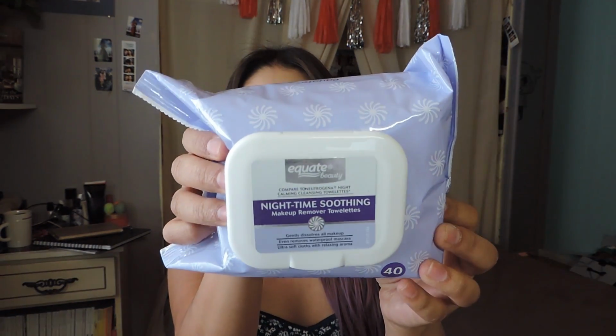So the first thing I got are these little makeup wipes right here. They're the nighttime soothing makeup remover towelettes. And these are really good. I like to use them to take off my makeup before I go to sleep because I'm really lazy when it comes to removing my makeup.